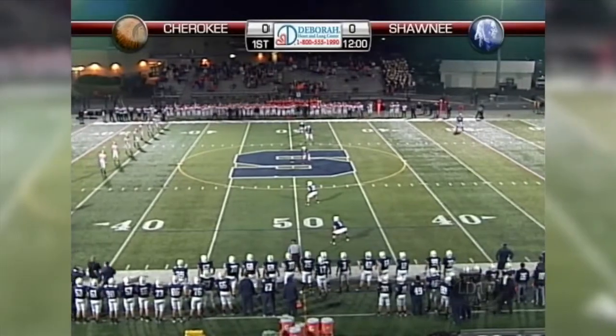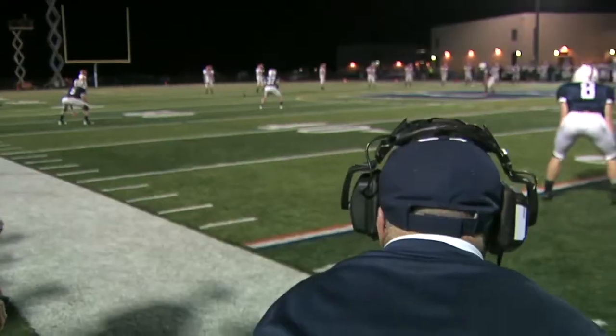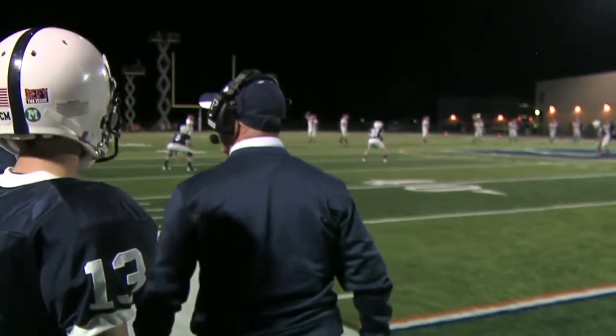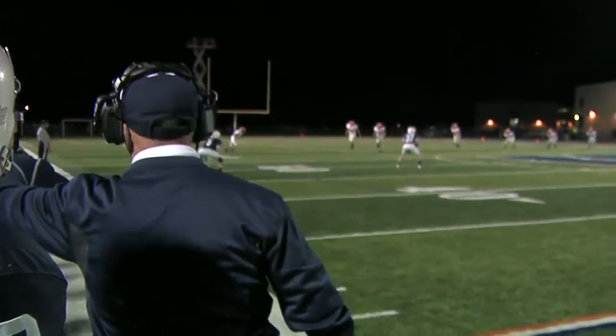Just about ready to kick off the ball now. I want to go loose. I want to go loose first play. Get two receivers, Zach and Eric.